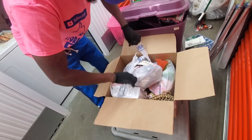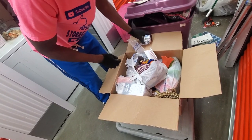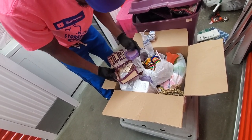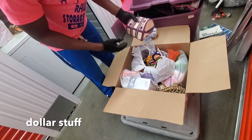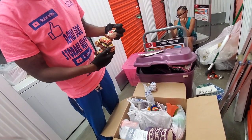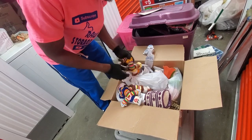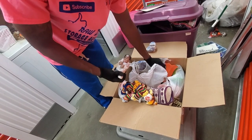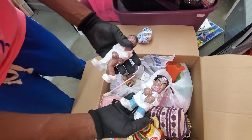Alright, got everything in bags. So let's see. Like some knickknacks, an owl. Let's do this. Some coasters. A bag of beach sand. Souvenir shop type stuff. What are these? They look kind of cool. She must have made these. A whole bunch of them. Three, four, some more knickknacks. A little sexy little nurse. She got her leg out.